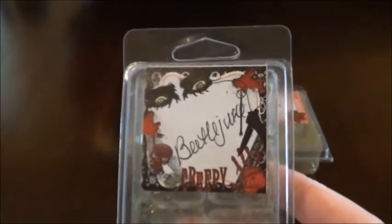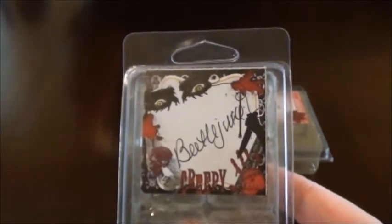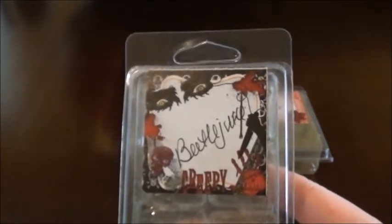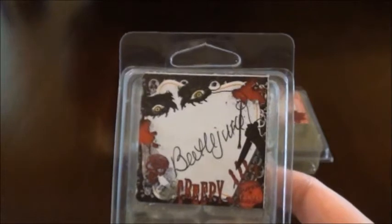Okay, let's see. Beetlejuice. Beetlejuice is apple butter, oatmeal cookies, icing, and buttermilk pancakes. So mostly what I got from this one is just a spicy apple. Why do I have Scentsy written on there? So anyways, this is apple butter, oatmeal cookies, icing, and buttermilk pancakes. So mostly what I got from this is a spiced apple. I mean, that's truly what it smells like. It just smells like if you had apples and then you put some spices on there.